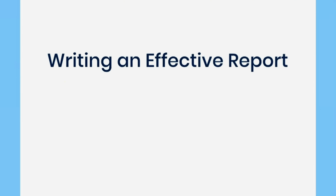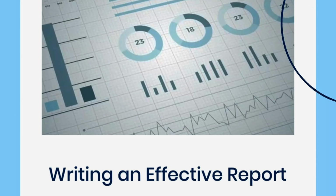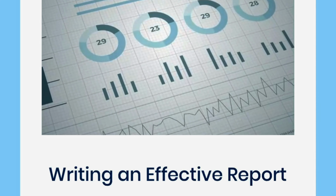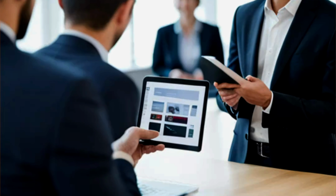Writing an effective report involves synthesizing your research findings into a coherent and compelling narrative. This requires strong writing skills and attention to detail. By honing your research skills and report writing abilities, you can enhance your career prospects and become a valuable asset to any organization.